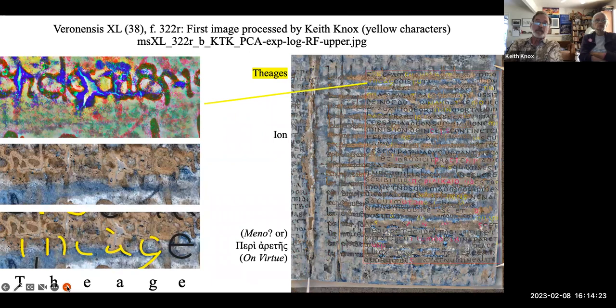And by using the slight differences, we can see there, that's a PCA with the exponential and log on the reflectance image bands. And by comparing the two against each other, we were then able to get color differences between the undertext, the erased undertext, enough to give a color contrast between the undertext and the rest of the document, which then makes it a little more visible.